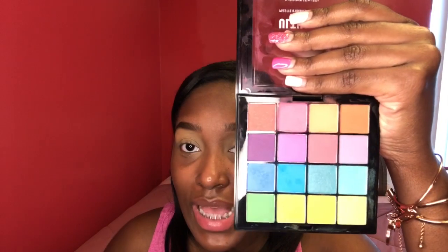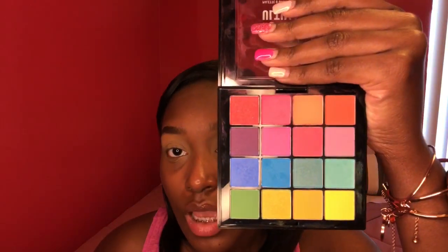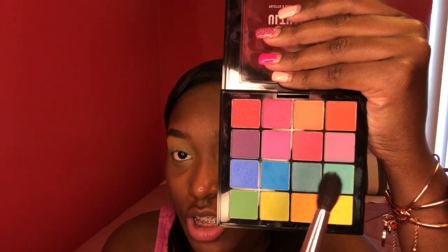And today I'm going to be using this NYX Ultimate Brights palette, which looks like this. It's so pretty. It has a bunch of different colors, perfect for the summertime. But the one that I'm going to be using is this like mint / teal shade, and I'm going to be applying that in the outer corners of my eyelid.